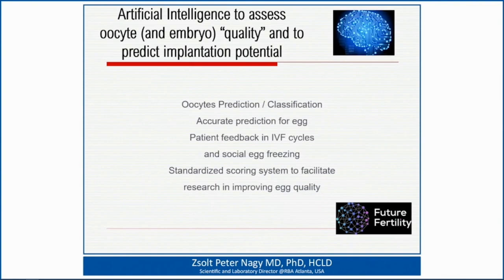Another upcoming and future possibility is to use so-called artificial intelligence. There are companies that are developing software that should be able to predict embryo viability and to some extent also oocyte viability. And of course, this still has to be proven, that those algorithms are selecting and predicting embryos and oocytes better than we can do it with our traditional evaluation methods.